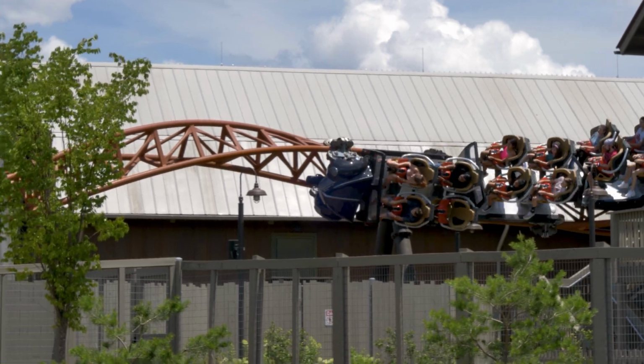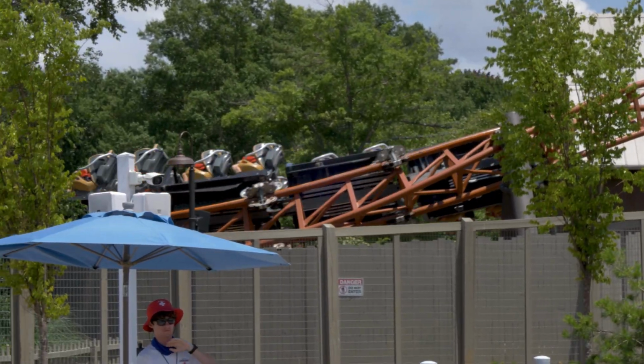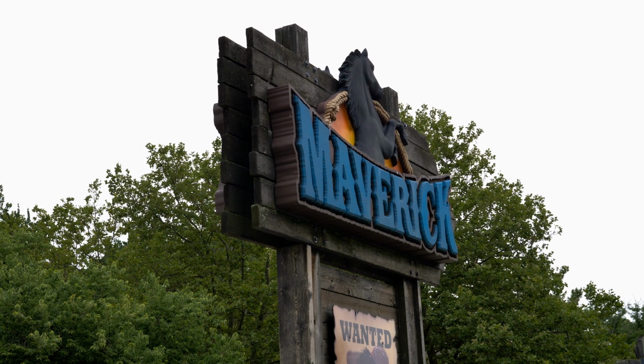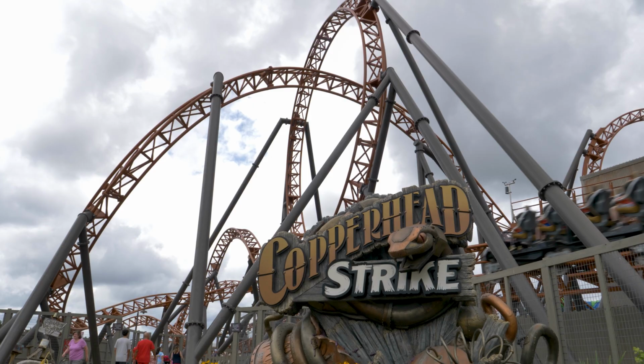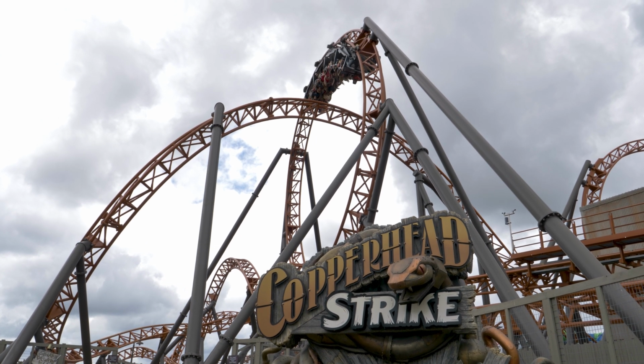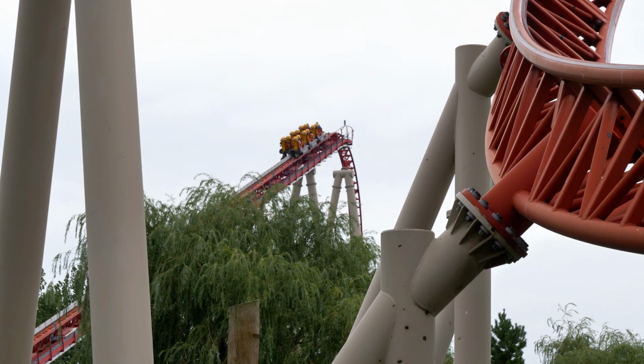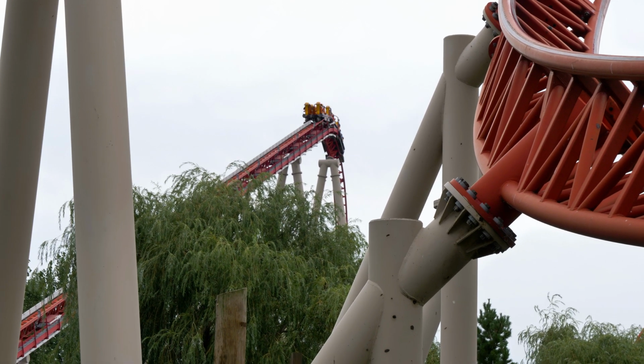After the reviews started to pour in for Copperhead Strike, there seemed to be an underlying similarity that this roller coaster is the new Maverick. Well, after getting my own rides in, I can see the similarities, yet realize these two launch coasters have different strengths and weaknesses. Maverick, which is located at Cedar Point, opened in 2007.